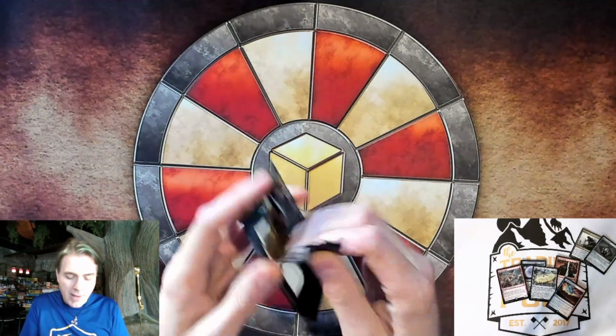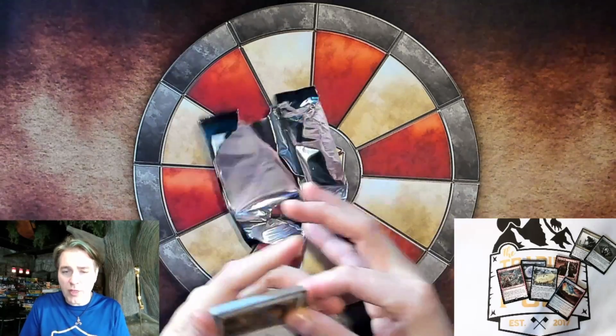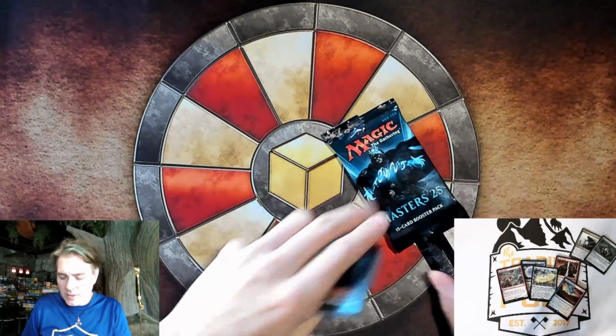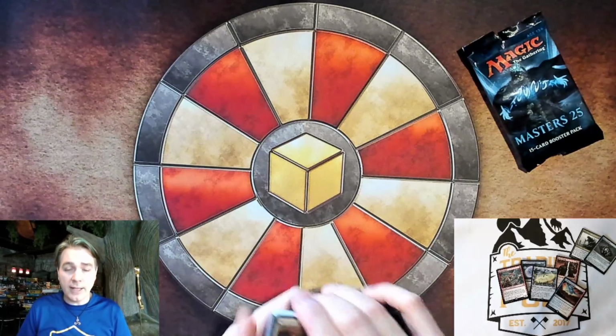So, Ultimate Masters. This was a pretty bomb set, I got to admit. Of all the things, this one was interesting in that the value was pretty high, and the box toppers changed the way sales happened at the store. So that was a pretty good thing.